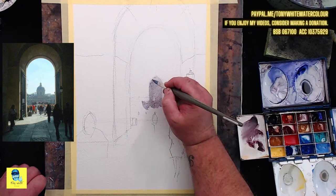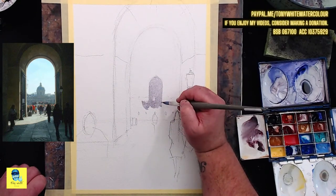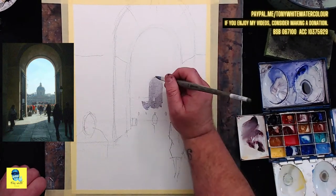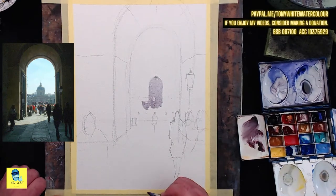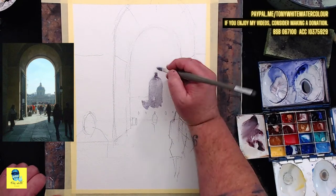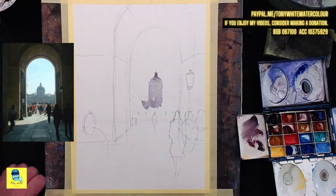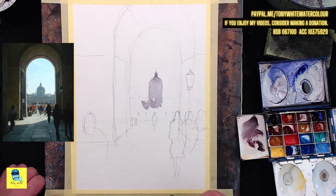Be very careful with the dome. Domes are a pain in the ass, but the trick to doing a dome like this is to do it quickly, and to take care with where you're putting the spire, make sure it's all in the middle. It's very easy to get that wrong, like this bit. That's all it needs to be. That's it.